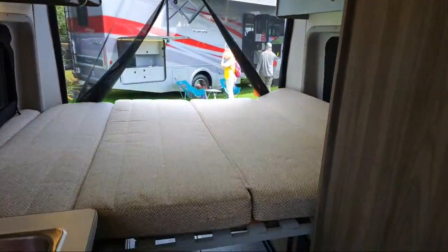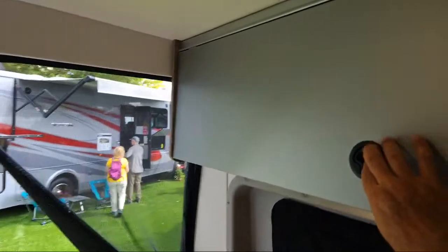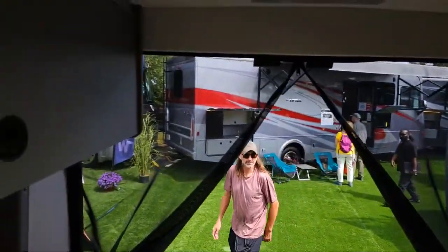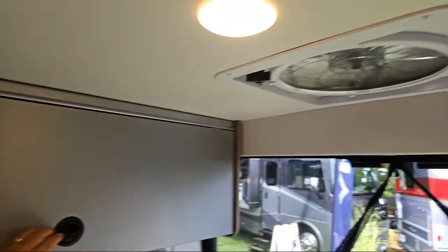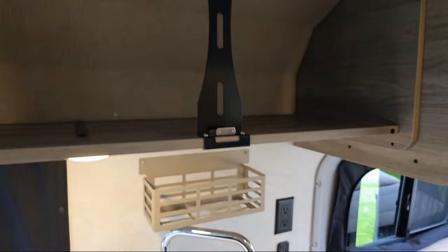Very comfortable. Thick cushions. I think they're 5 inches. Very nice. Closets, storage bins everywhere. And another one right here. Max air fan. Another cubby right here. Another one up here above the kitchen. Drawer. Another cabinet down below, two of them. Very nice, very spacious.